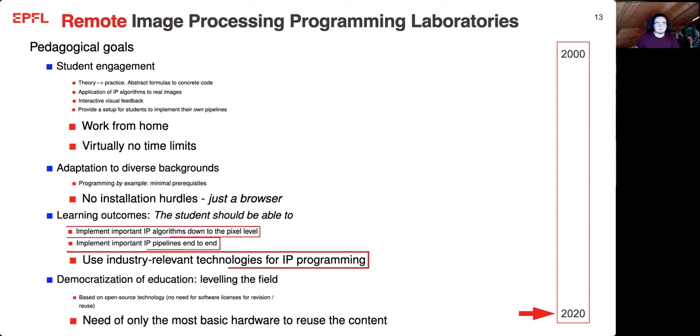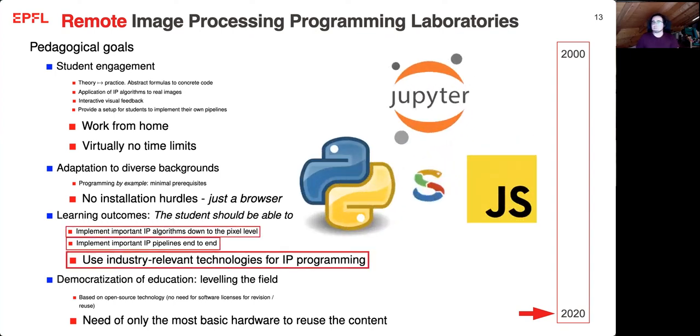So to summarize a bit, we chose this set of technologies. Jupyter Notebooks, Python, JavaScript, which I've mentioned before. And then in the middle there's SoS, which is something that allows Python and JavaScript to talk between them.